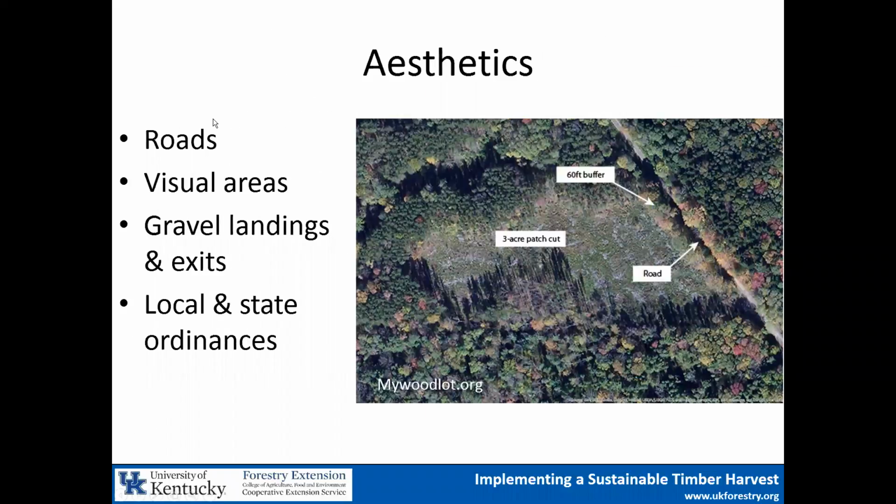So you may have some issues with roads that are nearby a harvest that's going on. You may consider putting in a small buffer around them. In this example from my woodlot, they put in a 60-foot buffer where they retained all the trees around the road and only had an opening where their landing is, to prevent a lot of mud from getting out, maybe on the road or even mud around the landings. You may want to gravel those areas to keep the trucks clean and to keep the mud from getting onto the road, particularly again around landings and exits.